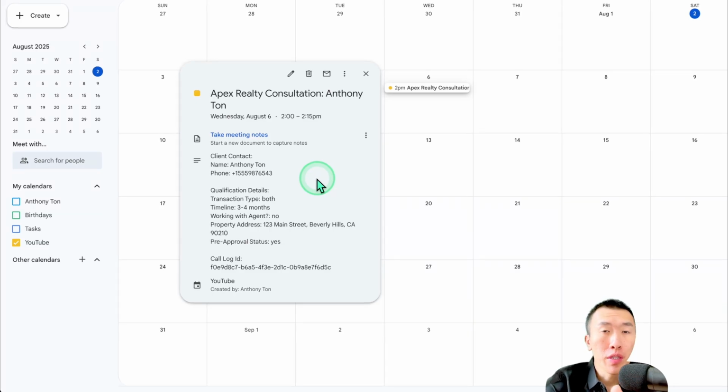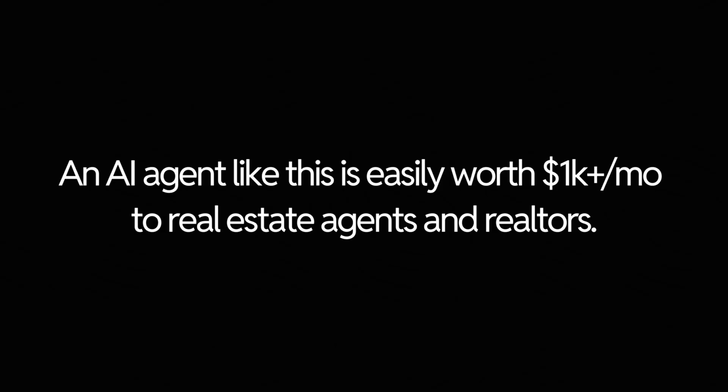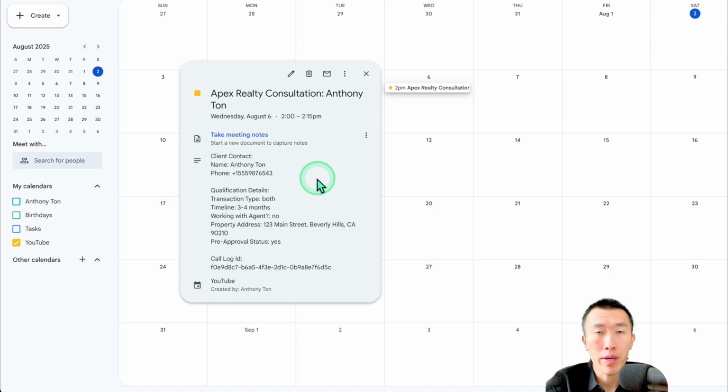I built this real estate AI agent that automatically qualifies leads and books appointments like this straight into your calendar 24/7. An AI agent like this is easily worth over $1,000 a month to real estate agents and realtors. Let's go ahead and watch a quick demo on how exactly it did this.